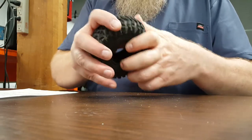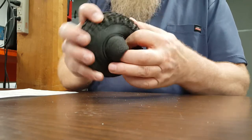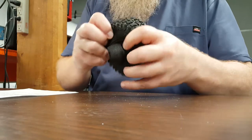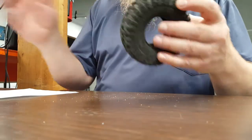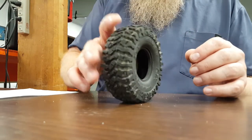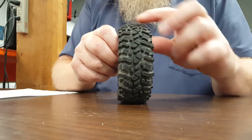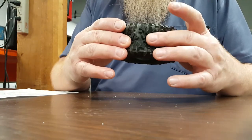I would consider these a medium compound, which means they're kind of stiff. And I know for a fact that these do not perform as well as the rock beasts, because as you can see, they're dirty too. I used these on my garbage truck for a little while.